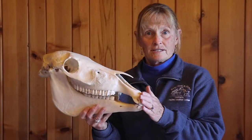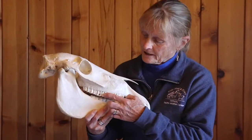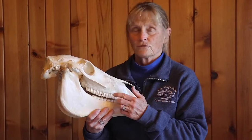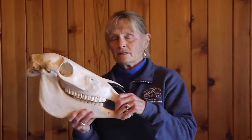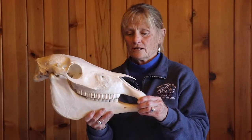When the horse does that, they move the grass back to the back part of their mouth where these teeth are, and everybody probably knows what these are because we have the same teeth in our mouth. They're called the molars. And the molars are responsible for grinding and masticating the food before they swallow it. So mastication is the process of chewing food. It's kind of a cool word, mastication. We masticate when we eat food as well.